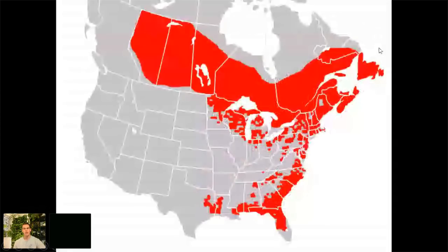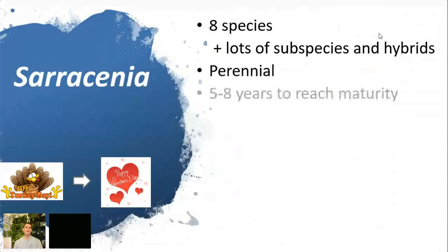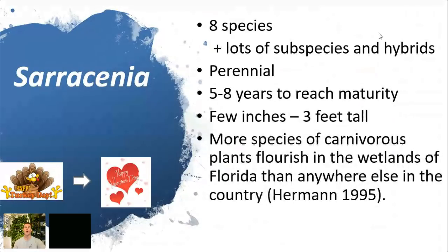So here's a map of the range of Sarracenia. There's only one species up in Canada. Florida has the most. We have 6 different species. There's 8 species total, but there's lots of naturally occurring hybrids. They are a perennial. They take 5 to 8 years to mature. The ones up in Canada only reach a couple of inches, whereas others can grow over 3 feet tall. And Florida, because I do a lot of presentations in Florida, has the most carnivorous plants, period, and we also have the most Sarracenia in our state.